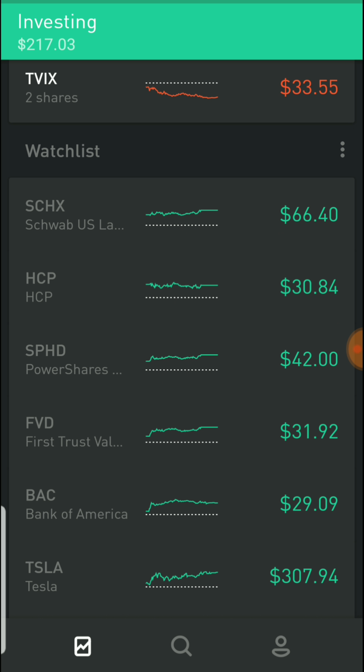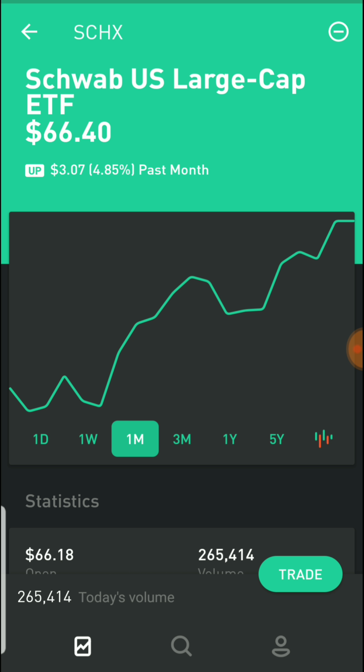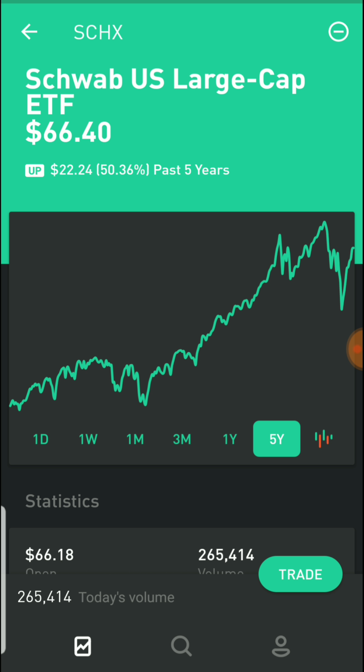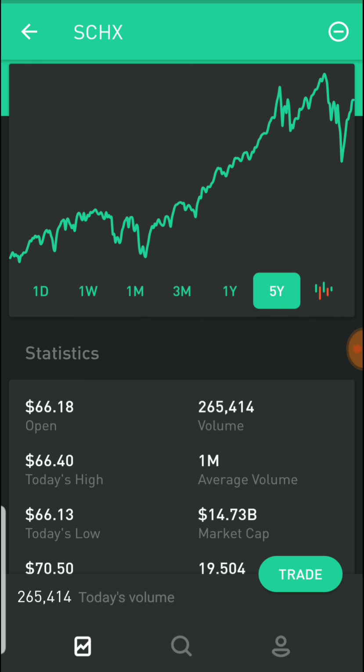So the first thing I would recommend is buying a large cap ETF or an overall market ETF. One of the cheapest ones I found was the Schwab US Large Cap ETF. So you can afford it with the $100. You would have $34 left. This ETF has grown in the past 5 years by around 50%, which is a pretty good growth rate in my opinion for a long-term growth stock.